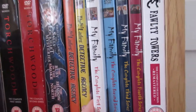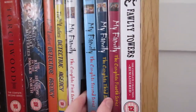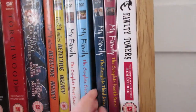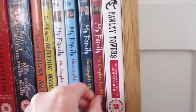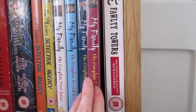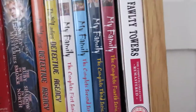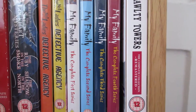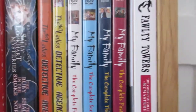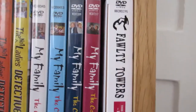And then we've got some comedy here. My Family, BBC comedy. That's series one, series two, series three, and series four. It did go on for a long time after that. I think they did about 10 or 11 series, but only the first four are any good. The last lot were pretty poor, in my opinion. Then we've got the classic BBC comedy.